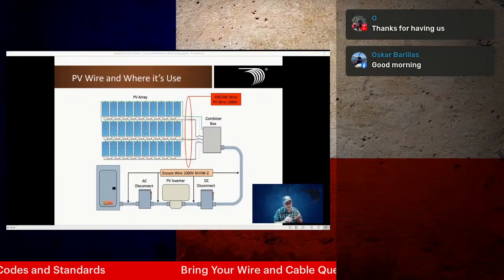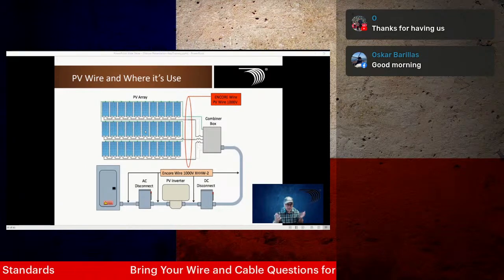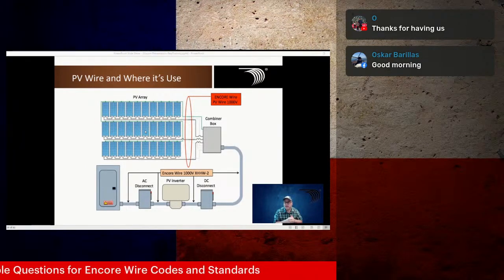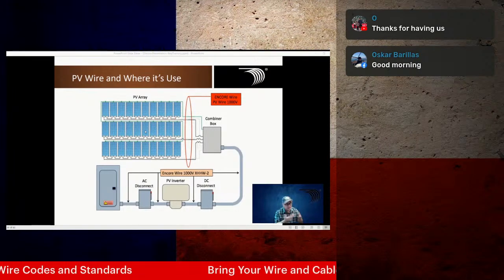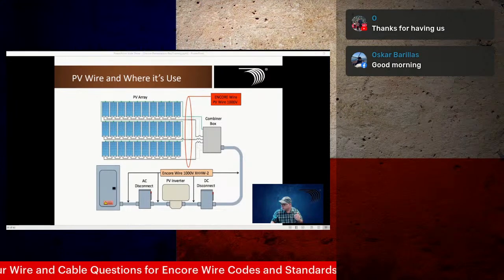And of course, you have tons of our products that are utilized for anything like the branch circuit. So MC cable, AC cable, all of that can be used for branch circuits and feeders going out to receptacles, lighting, whatnot. Obviously, we make non-metallic sheath cable, NMB. That goes out to receptacles, lighting outlets, and all that kind of stuff.